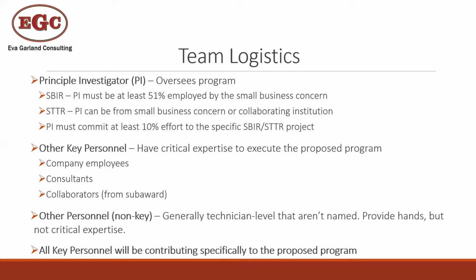For other key personnel, it can be confusing as to who falls in the bucket of other key personnel and who falls into other personnel that are non-key. Other key personnel are people that have specific expertise that is needed for the proposal. It could be other company employees, maybe someone who has done a lot of in vivo work in the past, someone who does regulatory work, or someone who has toxicity experience. Again, these can also be consultants. Consultants aren't employed specifically by your company, but you can bring them on an hourly basis, and they can fill those same gaps, whether it be tax, regulatory, product development, or business development.